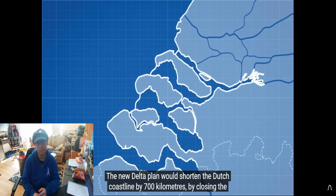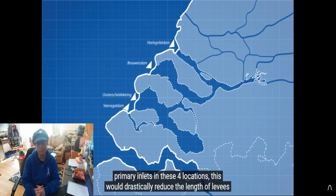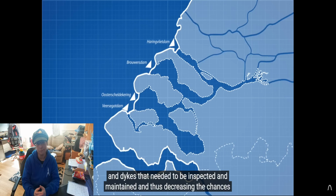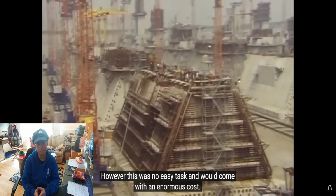The new Delta plan would shorten the Dutch coastline by 700 kilometres by closing the primary inlets in these 4 locations. This would drastically reduce the length of levees and dikes that needed to be inspected and maintained, and thus decreasing the chances of weak points jeopardising the safety of the Dutch people. However, this was no easy task and would come with an enormous cost.